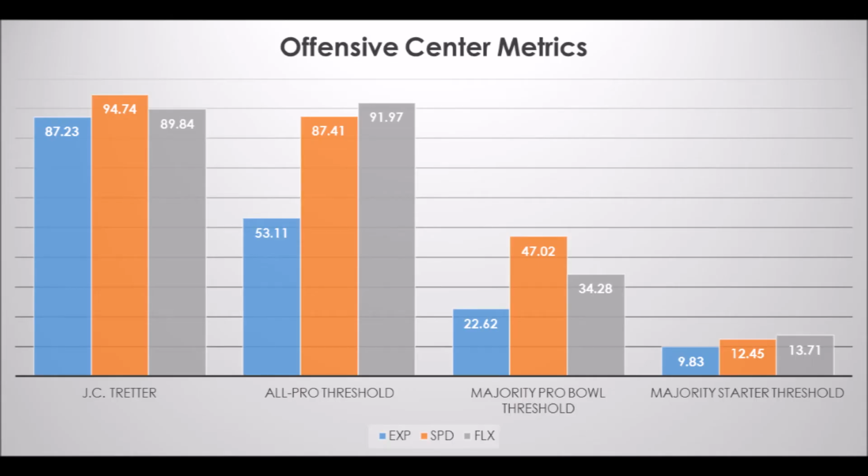Next up, we have a free agency addition. The Browns picked up J.C. Tretter from the Green Bay Packers in free agency, and I think it's a great move. The main reason why is his athleticism. He had an 87.23 explosive lower body strength score, a 94.74 speed score, and an 89.84 flexibility score.